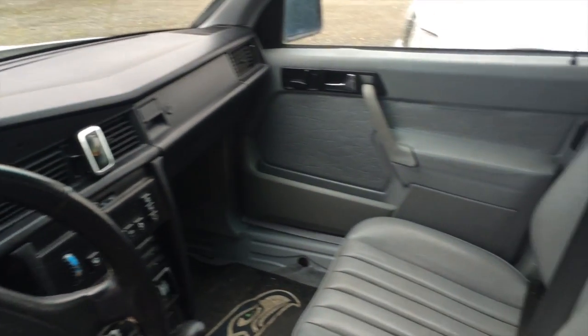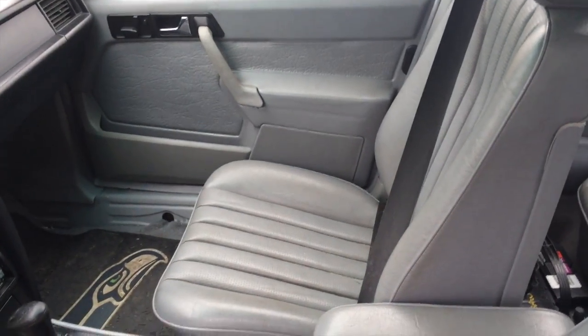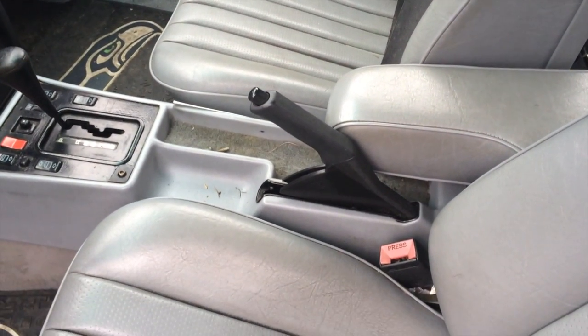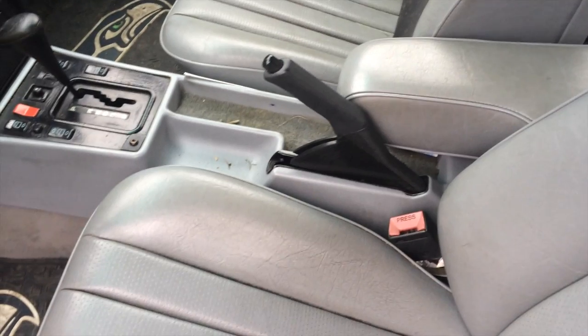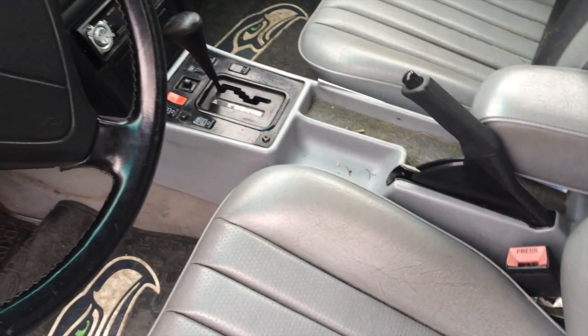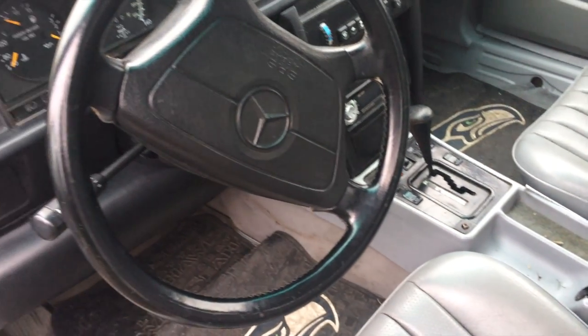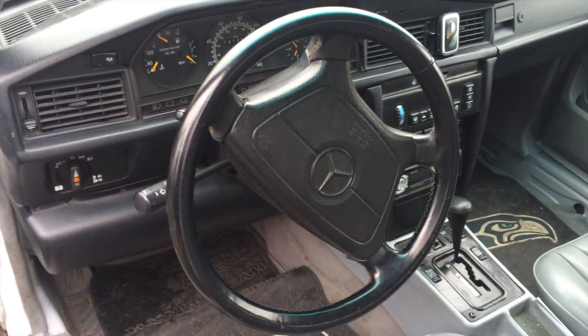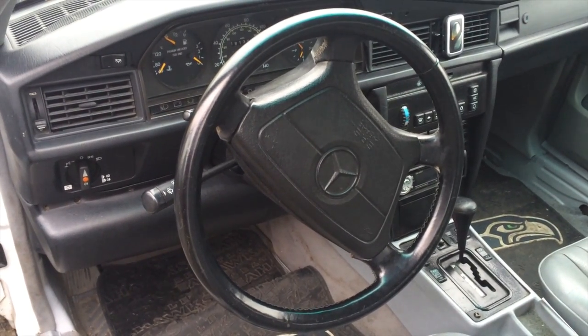The glass is fairly good in the car, so other than the moisture inside this car, the interior would be restorable with not too much work. The carpets aren't too bad, and it has a very nice leather steering wheel on it that is hardly even worn. In fact, I don't even think that's the original steering wheel.